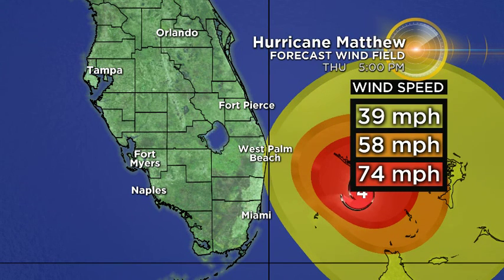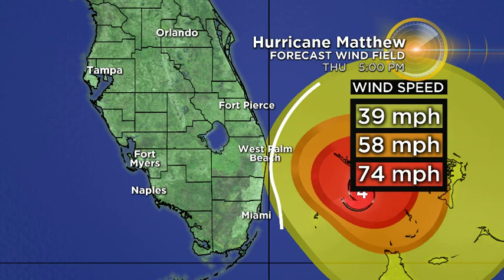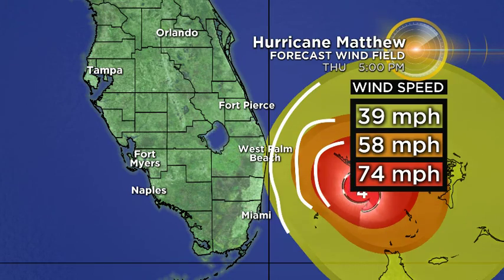And I wanted to show you the track here, what type of winds we're going to expect as the storm moves onshore. The yellow color here represents winds 39 miles per hour or greater. The orange represents winds 58 miles per hour or greater. And the red is the part of the storm that means business. That's hurricane force or greater.